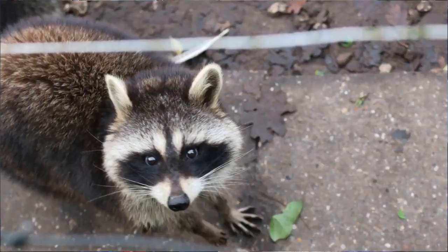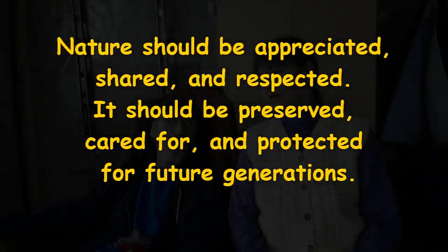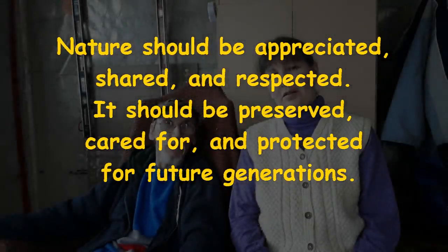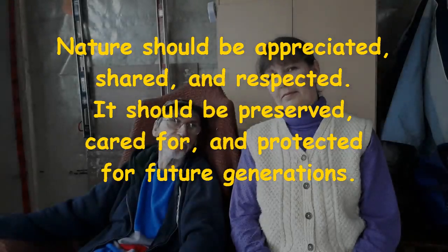And any other critters that could possibly come around and get into garbage. Like we're talking about squirrels and raccoons, because they get into your garbage and then they make a mess. And that creates problems too. Nature should be appreciated, shared, and respected. It should be preserved, cared for, and protected for future generations.